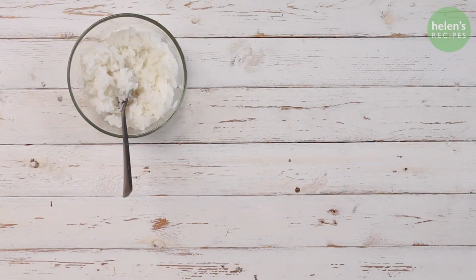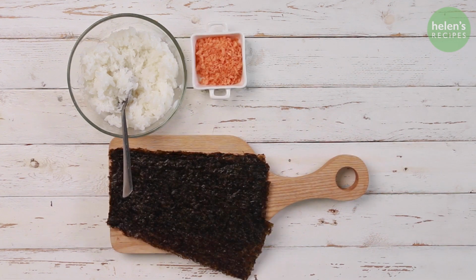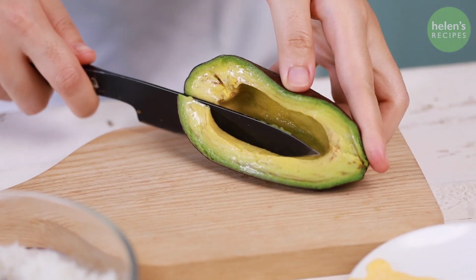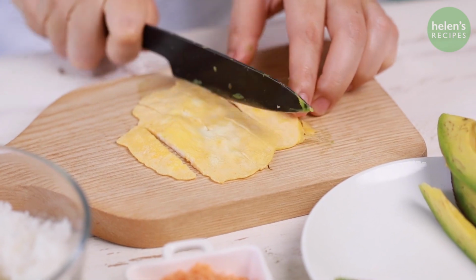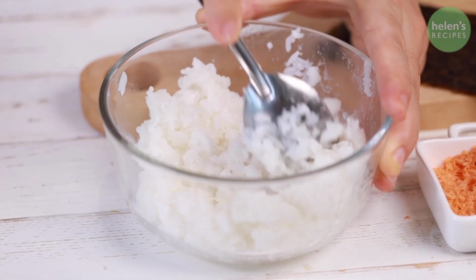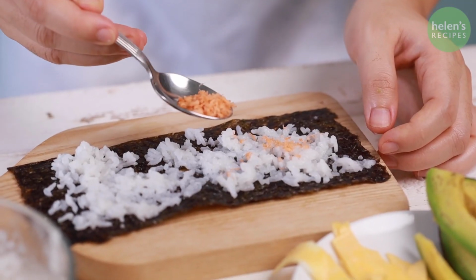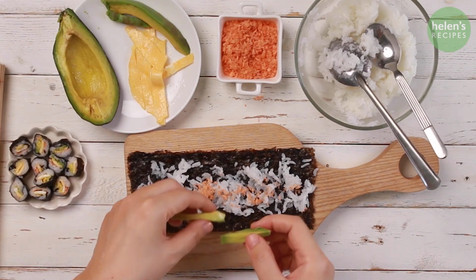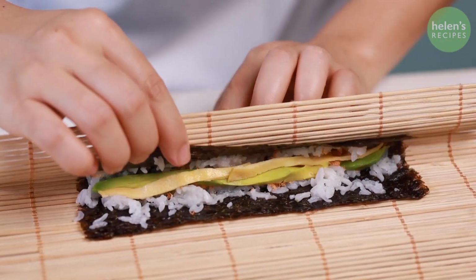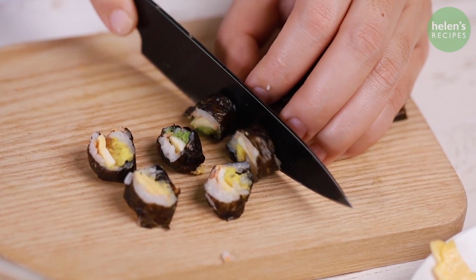You will need some cooked rice, a large piece of roasted seaweed, salmon flakes, a small piece of omelette, and some avocado. Cut the avocado into sticks, cut the omelette into strips, and add some sesame oil to the steamed rice. Mix well and spread the rice all over the roasted seaweed. Sprinkle with the salmon flakes. Add the avocado and omelette and arrange a crust. Roll it up with the help of a sushi mat. Then cut into tiny bite-sized pieces.